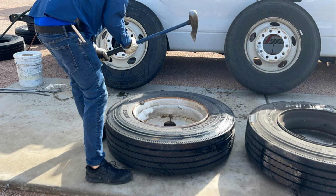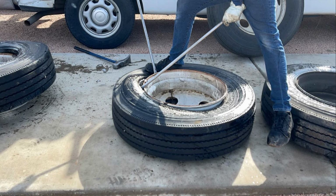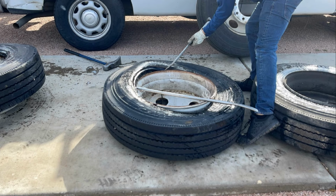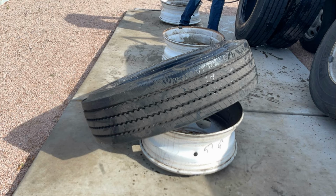All right, so then he takes the tire, breaks the bead away from the wheel, and then applies some real slippery, soapy solution. And that allows him to take his pry bars and just work the tire around. And as you see there, it comes right off. Now, I was amazed at how fast all of this happened. This fellow really knew what he was doing, so it went very quickly.